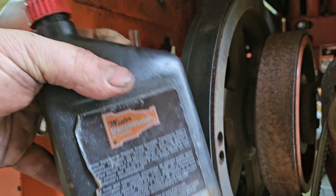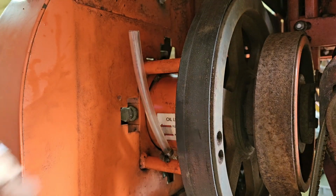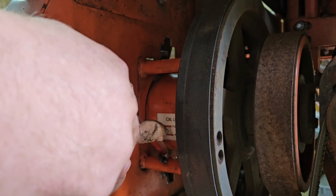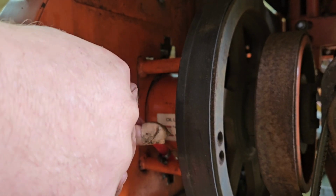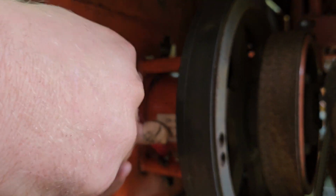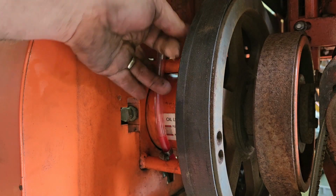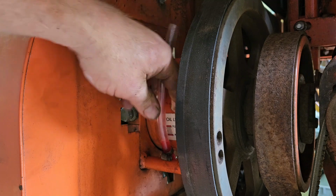Usually I just keep a 1 liter jug of ATF with a squirt trigger on it. It's really handy. Just stick it in here and fill it up until we see the oil sight line up with the sticker. This will take a bit. Periodically just stand it up, wait for the oil level to balance off. Still got a ways to go.